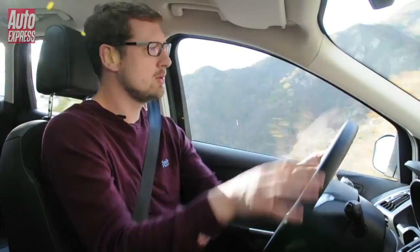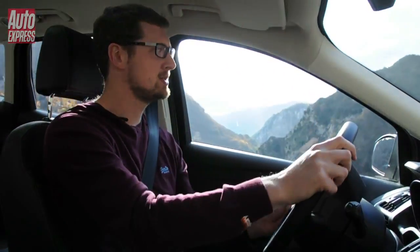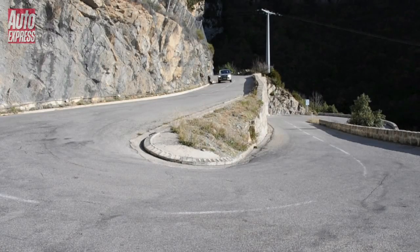However, there are some weird plastic textures, particularly near the windscreen where the plastic's all scratchy. However, down here there's some much higher quality gloss black finish, which feels a little bit more like an iPhone.